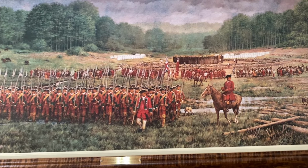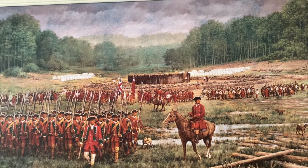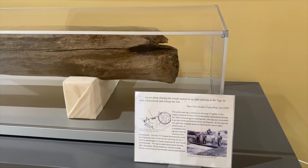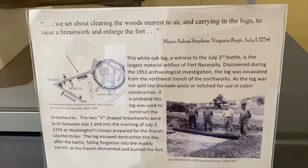And you can see there in the middle of building it, you see a bunch of logs. Oh, okay, that's a fence going around it, I guess, in front. All right, little tents back there. And then over here, this white oak log, it's a witness to the battle. It's the largest material artifact from Fort Necessity.